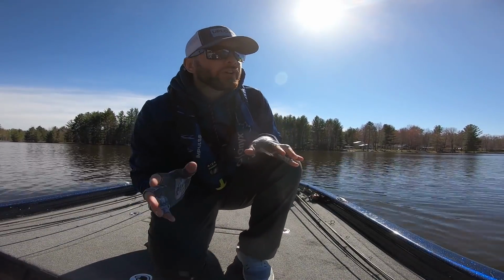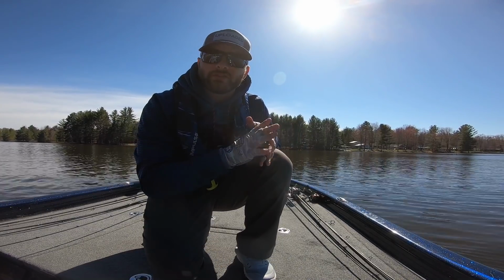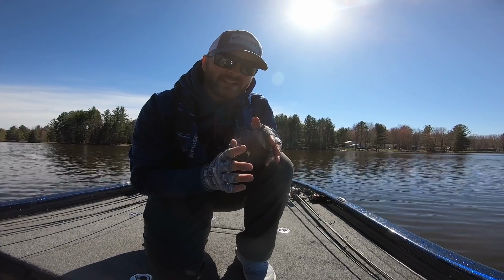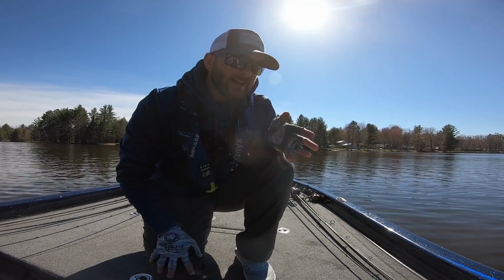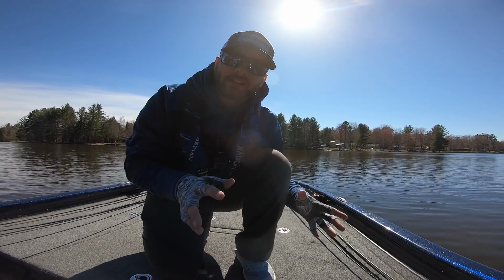So one thing I'm looking for on these docks is for them to have some sort of marl or some sort of darker bottom. Whether that's leaves, marl, grass, whatever it might be, it's got to have a little bit darker bottom. If it doesn't have that, you just got to go. You just got to find the right type of docks, especially early in the year.